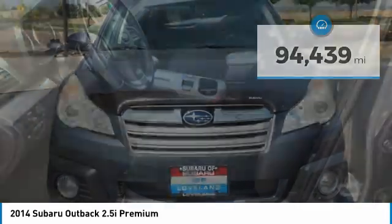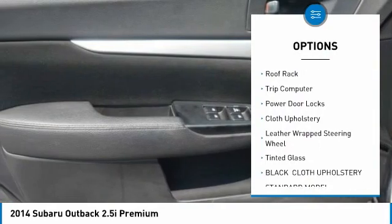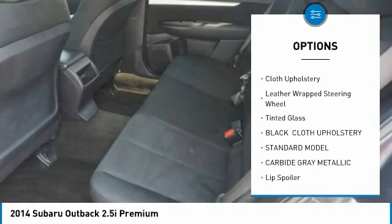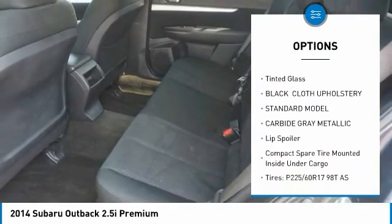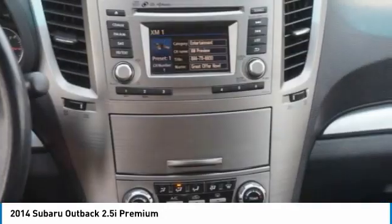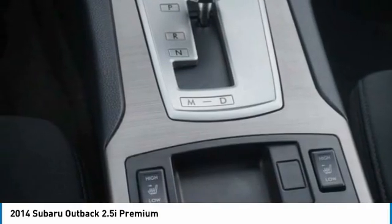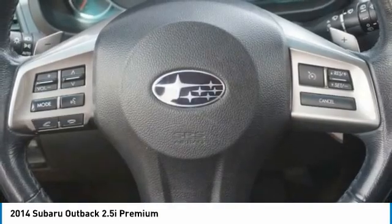Here are some of this vehicle's great options. Engine immobilizer, body color door handles, perimeter alarm, roof rack, trip computer, power door locks, cloth upholstery, leather-wrapped steering wheel, tinted glass. This vehicle offers reliability and good looks at a great price. So come in and take a test drive today.